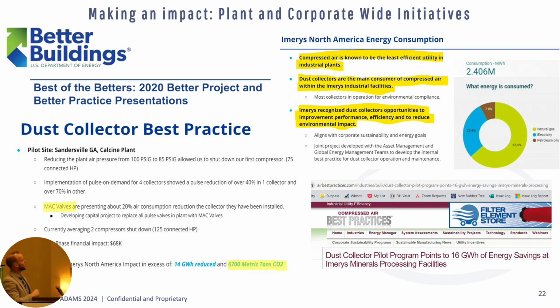They were able to shut down one of their compressors and change the control type to pulse on demand. There are two different types: pulse on time and pulse on demand. Pulse on demand means it only fires when it's supposed to, as dictated by a differential pressure. They changed that, implemented MAC valves, and identified just through those valves a 20% air consumption reduction. Through that first phase, they were able to shut down 2 compressors and save $68,000.